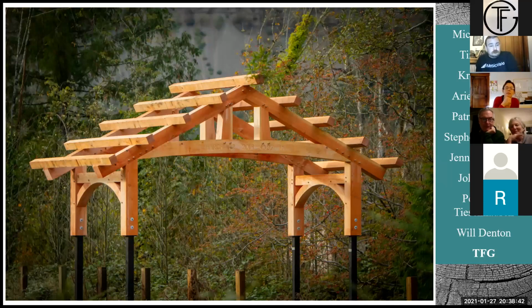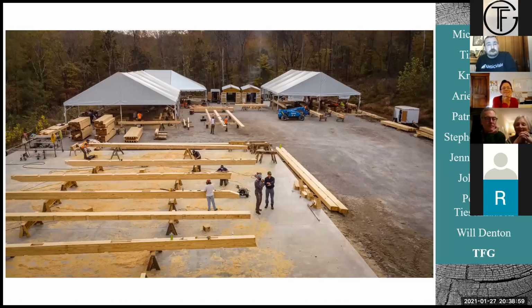In the end, it has kind of a Japanese feel, and I'm not sure why. That wasn't our intent. If anybody was designing it, that's not what we were shooting for. But it did end up being a really pretty structure, and the timbers that looked so big on the sawhorses seemed appropriate. This is the Hidden Trace workshop that we just had last November.